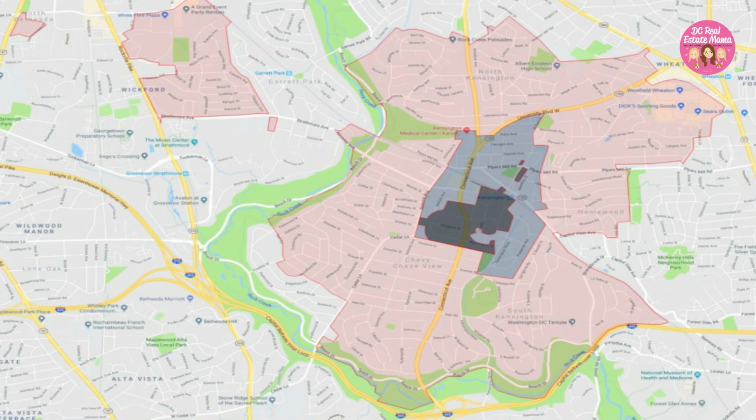So, location. Kensington is north of Chevy Chase, it's east of Rockville and Bethesda, and it's west of Wheaton. It is just outside the beltway. It doesn't necessarily feel outside the beltway because if you look at a map, the beltway dips pretty far to the south and back up, and Kensington's in that pocket.